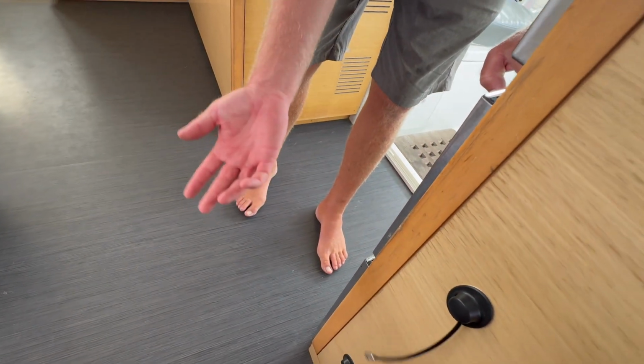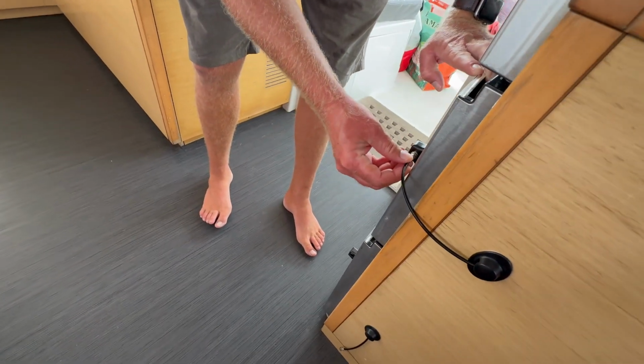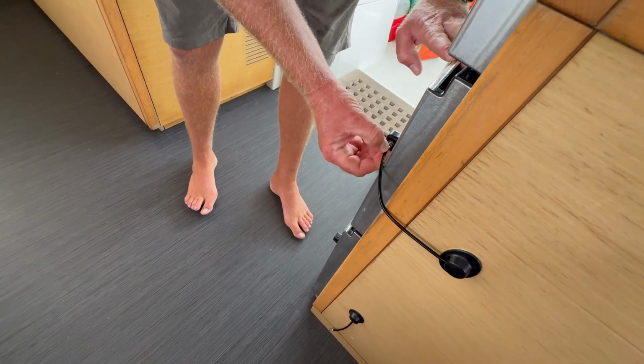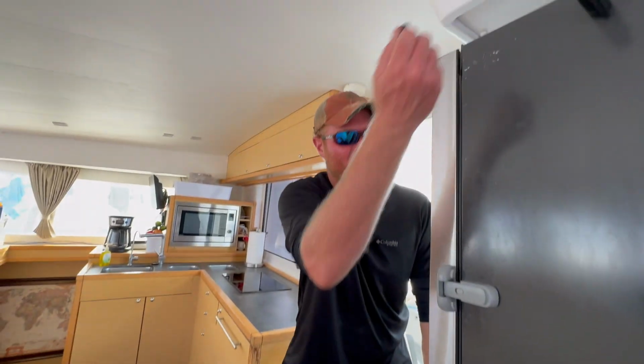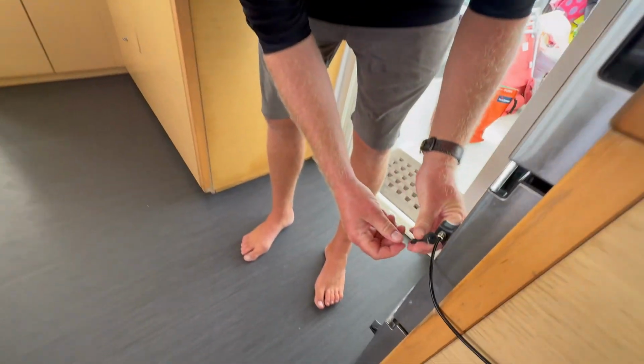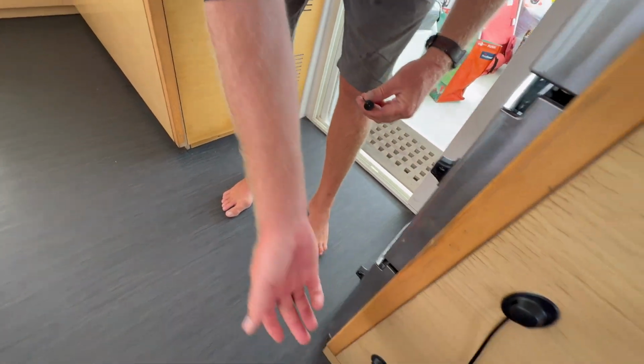Also got these for these freezer drawers. We don't ever leave them on. We only put them on when we're going underway, but you just push them in like that. They won't let the freezer drawer open. Kind of weird how you open them up, but there's a little magnet that you push in right here and pull out.